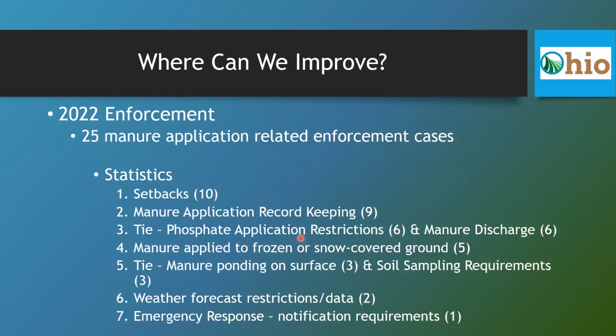And I didn't want this to seem arbitrary when I say, hey, we need to work on soil tests, or we need to work on setbacks. So I wanted to support my arguments by going back and looking at those cases from last year, which was a lot higher number than we generally have. Consistently from year to year, we're usually around 20 to 30 enforcement cases, and last year we had almost double that. So I was curious to see if I could support my claims for where we can improve. And generally I was valid in the things I've been talking about over the years.